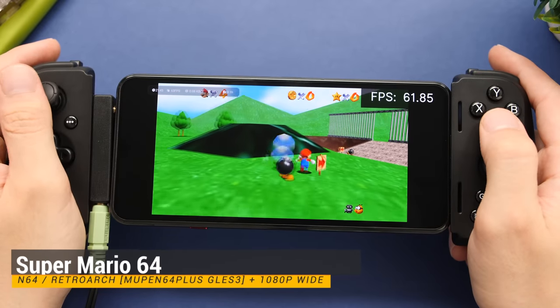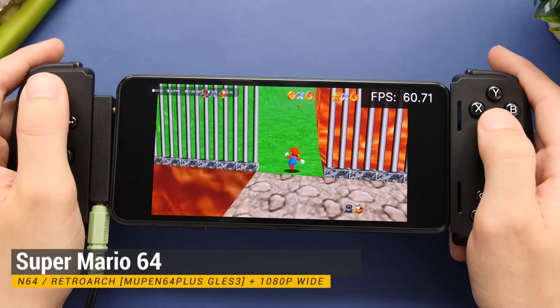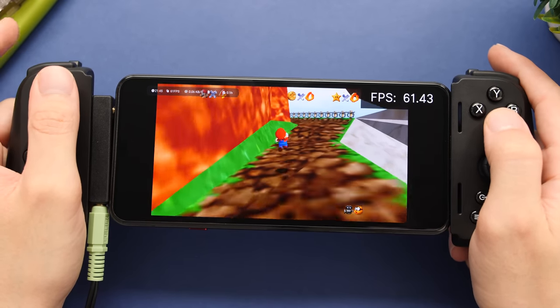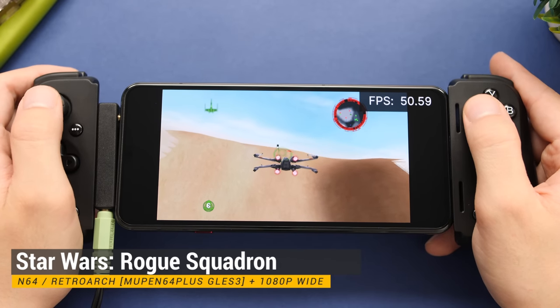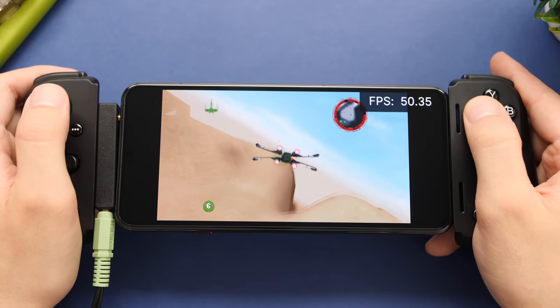For N64, we are using the Mupen64Plus GLES3 core, and we are going to set our resolution at 1080p with the wide adjusted setting. We could go higher than 1080p if we wanted, but this will max out our vertical resolution. Depending on the game, this is also a great option for widescreen devices.